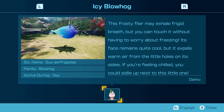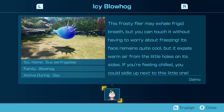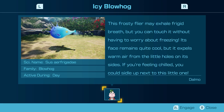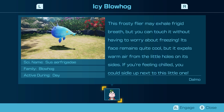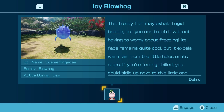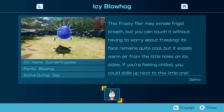Icy Blowhog. This frosty flyer may exhale frigid breath, but you can touch it without having to worry about freezing. Its face remains quite cool, but it expels warm air from the little holes in its side. If you're feeling chilled, you could sidle up right next to this little one. That makes sense. It's expelling the warmth to remain cold.